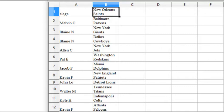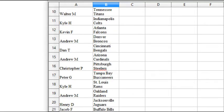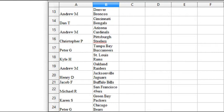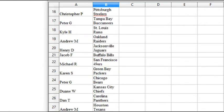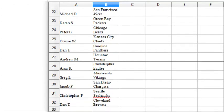Siege has the Saints, Melvin C. has the Ravens, Blaine N. has the Giants and the Cowboys, Alan C. the Jets, Pat E. the Skins, Jacob F. the Dolphins, Kevin F. the Pats, John L.O. the Lions, Walter M. the Titans, Kyle H. the Colts, Kevin F. has the Falcons, Andrew M. the Broncos, Dan T. the Bengals, Andrew M. the Cardinals, Christopher P. the Steelers, Peter G. the Bucks, Kyle H. the Rams, Andrew M. the Raiders, Henry D. the Jags, Jacob F. the Bills, Michael R. the Niners, Karen S. the Packers, Peter G. the Bears, Dwayne W. the Chiefs, Dan T. the Panthers, Andrew M. the Texans, Amir K. the Eagles, Greg L. the Vikings, Jacob F. the Chargers, Christopher P. the Seahawks, Dan T. the Browns.